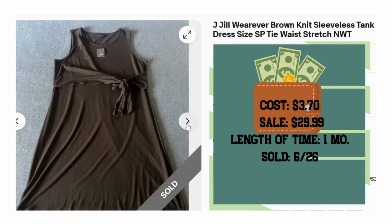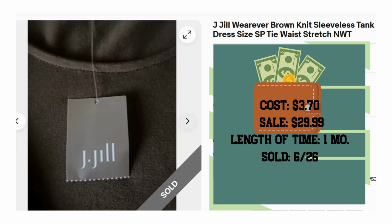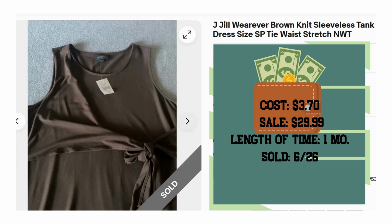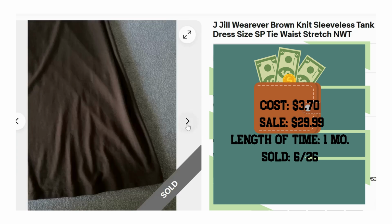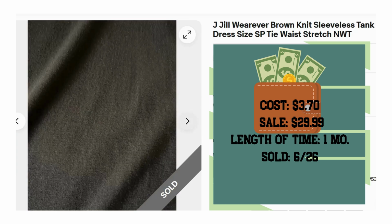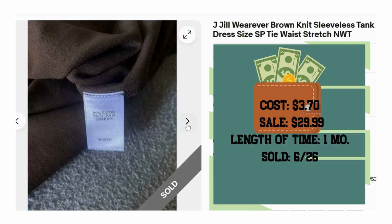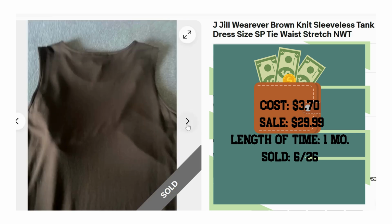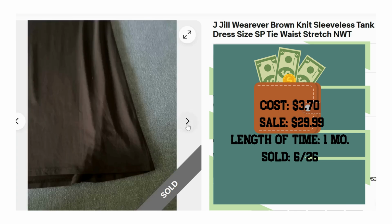This next item is by the brand J. Jill, Wherever Brown Knit Sleeveless Tank Dress, size small petite, tie waist, stretch, new with tags. I find that J. Jill does offer variety when it comes to their resale price. When you search up comps, you can get J. Jill selling for just a few dollars to the $20, $30 mark. It really just depends on the item that you have. For me, I only pick up J. Jill with new with tags, but I know that if you go through the comps, there are items still selling around the $20, $30 mark for more substantial pieces.